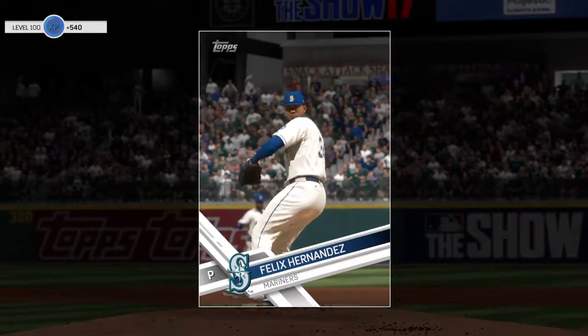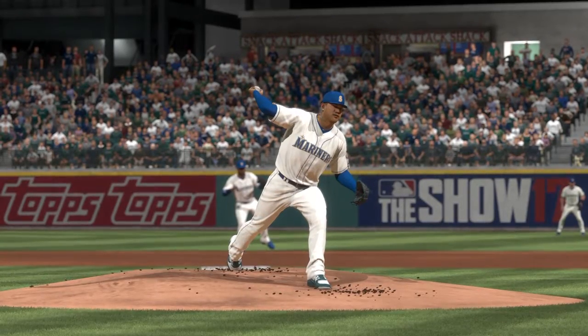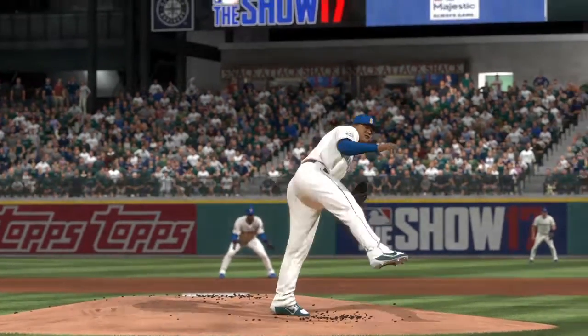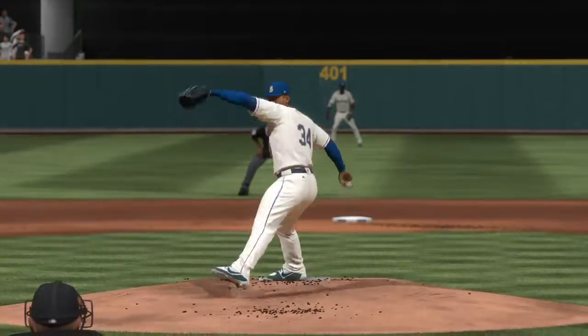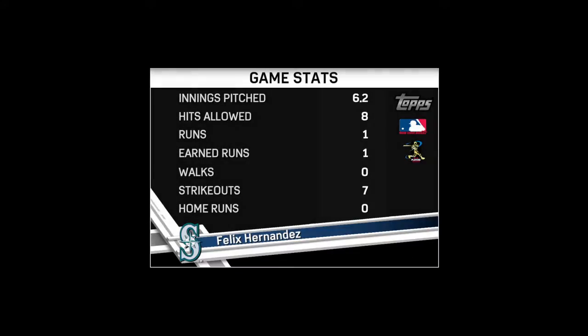And fellas, the outing turned in by the man you see there certainly can't go unrecognized. Felix Hernandez. He's our tops player of the game. Well, it wasn't a particularly long outing, but he really did a nice job of keeping his guys in it while he was out there. That's all you really hope for from your starter.